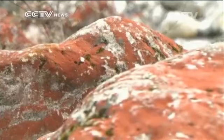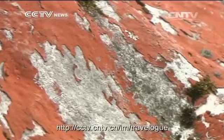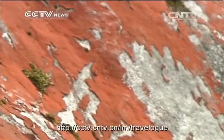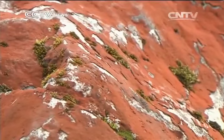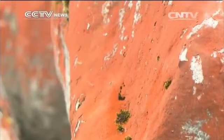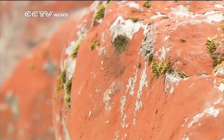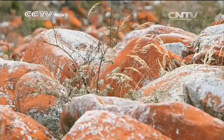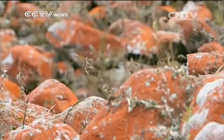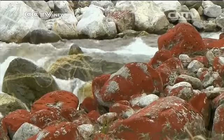If you do come down to the riverbed, take care not to step on the red algae. Not only are they very slippery, they're also a primitive life form. The algae thrive on the fresh air and manganese-rich glacial waters that feed this valley. But the real reason they're red is because they're rich in a substance that protects them from the strong ultraviolet rays experienced at these altitudes, a bit like how we get tanned when we're under the sun.